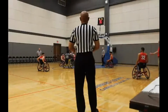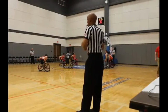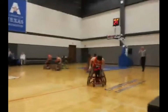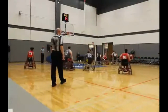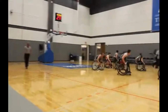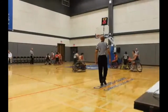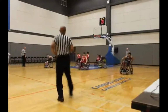First free throw is good. 2-1 Penn. The University of Penn gets the rebound on the second free throw. 33 pushes the ball, passes to zero, who passes to 25. He looks to take the shot, he takes it, the ball is tipped. Rebound, Nebraska. Number 12 pushes the ball, cut off by 25. Now number 12 shoots off the back of the rim. Rebound, Penn.